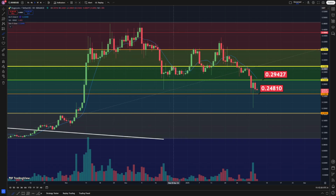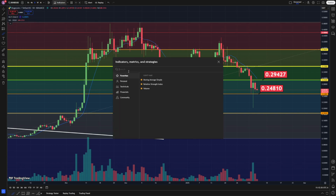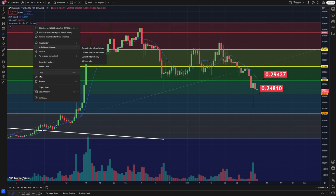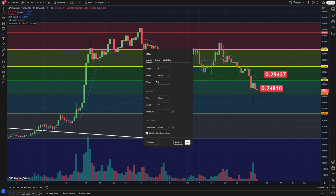And I also usually have the 180 moving average. Let's go ahead and, so is that the right one? Let's see. I think that's the right one. And then you just click on it, and then you do the little 3 dots, and then settings. Is it settings? And then you just change it to like 180. This is another one that I usually watch.